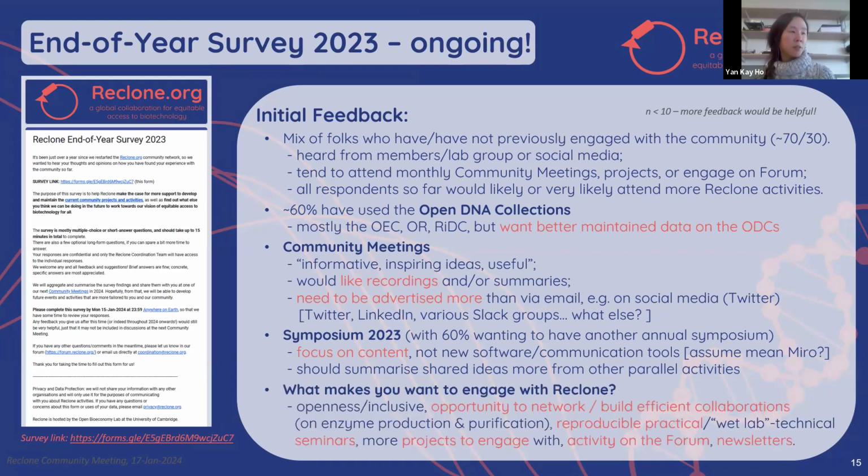And in terms of what makes you want to engage with the community, what we heard was that you wanted more opportunity to network, to build efficient collaborations, and wanted more seminars that talk about reproducible and practical technical know-how to, for example, use the collections. We mentioned projects that people want to engage with, and also they want to see a bit more activity on the forum. So we're going to keep updating the forum as much as possible about these different projects that we're engaging in for this year.